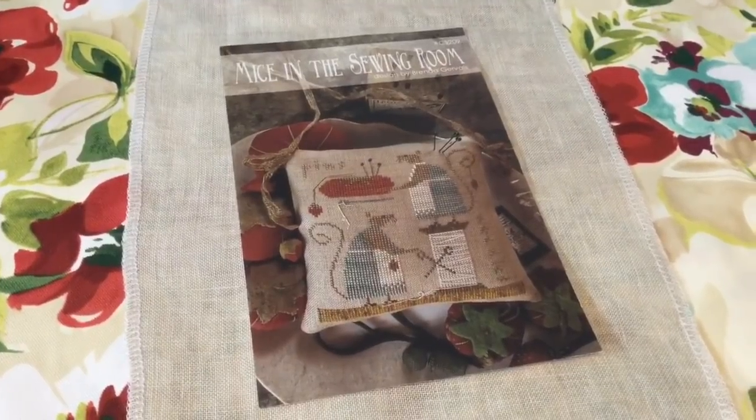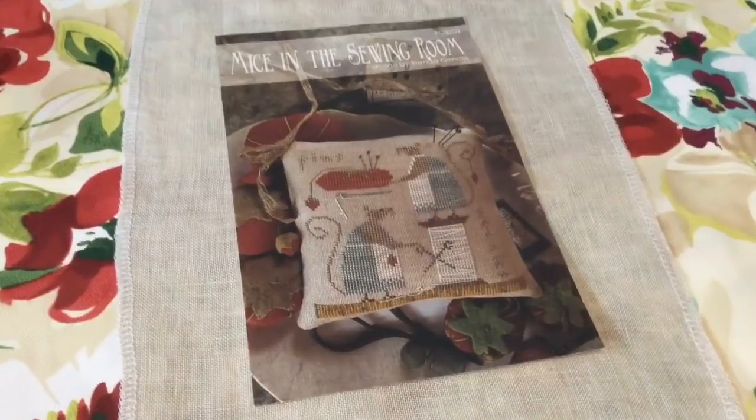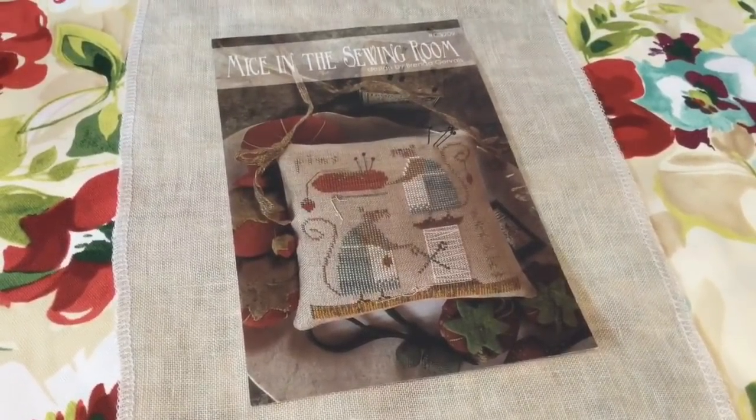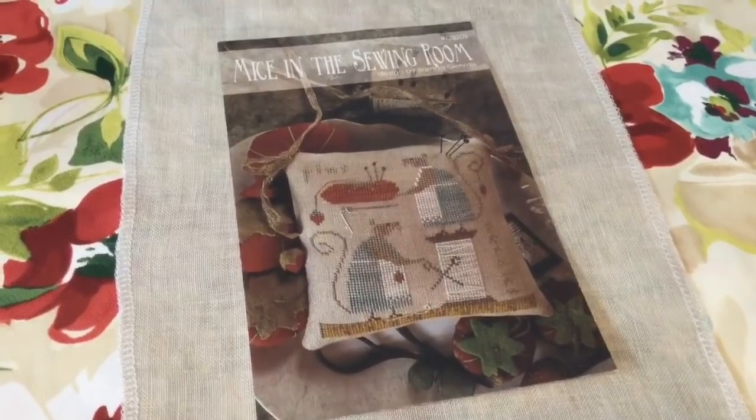I was even thinking about it last night. Oh, I'm excited to start it, but kind of disappointed to put this away. But I think I made some good progress, so I'll show you what I did. So this is Mice in the Sewing Room by Brenda Gervais.